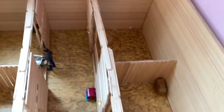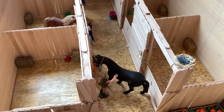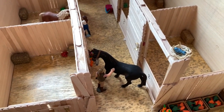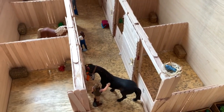There's not many horses in these stables because they're all out in the paddock. I try and make it so all the horses have their own stable, but sometimes I only have my favourite horses out, and that's most of my horses, so I don't have enough stables. So some of them have to live in the pasture.